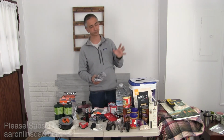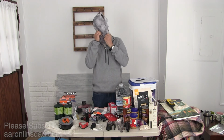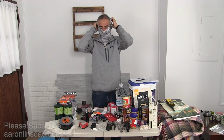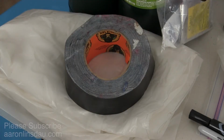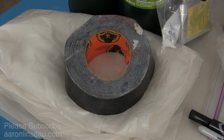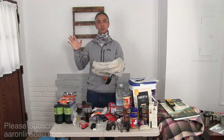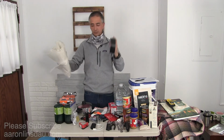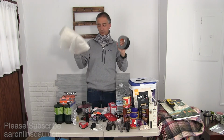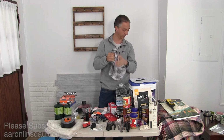Now during the whole virus outbreak in 2020, masks were impossible to come by. So if you have a little buff or something, you can at least cover your mouth, do something to keep that dust out. That is a big, big deal. But also they recommend a sheet of plastic or multiple sheets of plastic and duct tape, because the theory is if there's some sort of contaminant outside, you can tape up your doors with the plastic and the duct tape. You can also make a shelter with duct tape and plastic if everything goes sideways. So that is a really good recommendation.